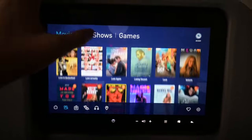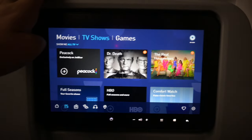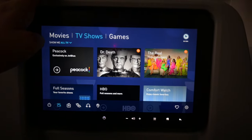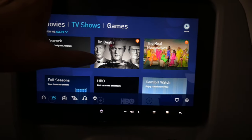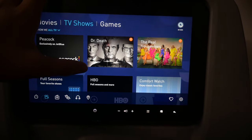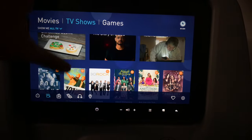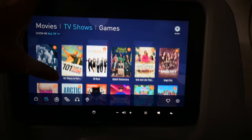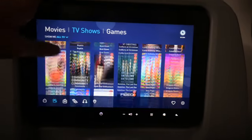Stuff you could choose. TV shows right here. Peacock. JetBlue has recently gotten a partnership with Peacock. And they now have a Peacock livery too, which is really cool. It's on one of their A320s. They might get more though. A lot of stuff here too.